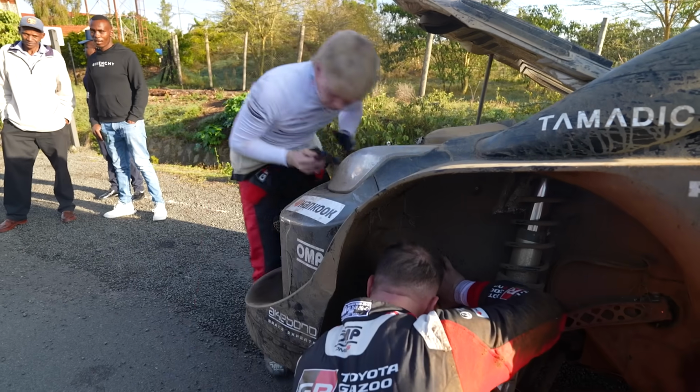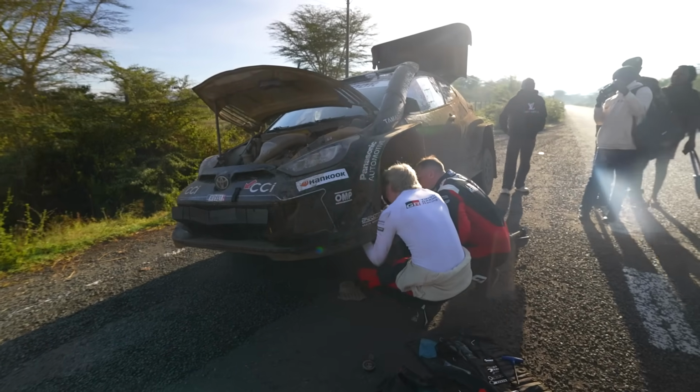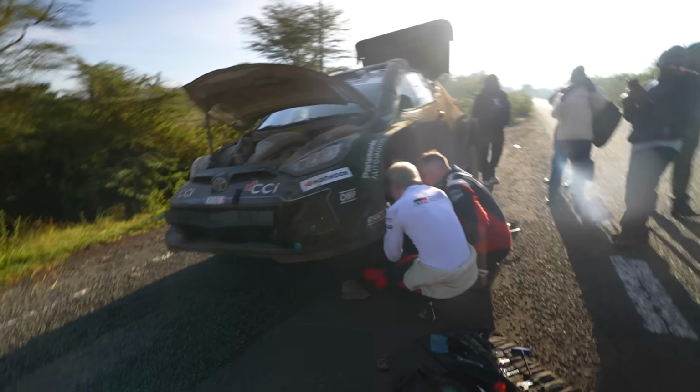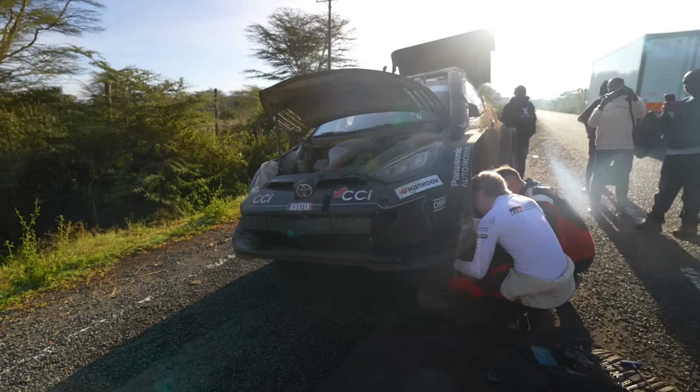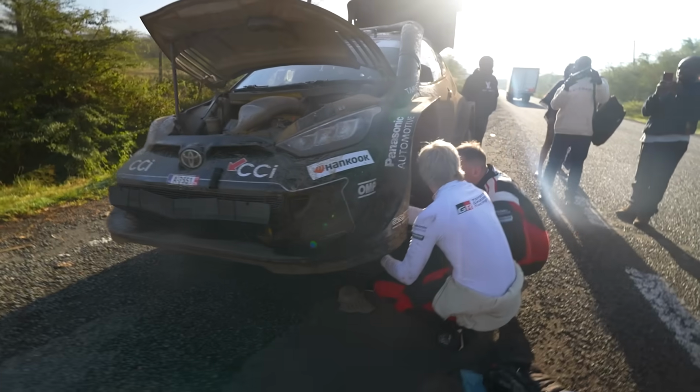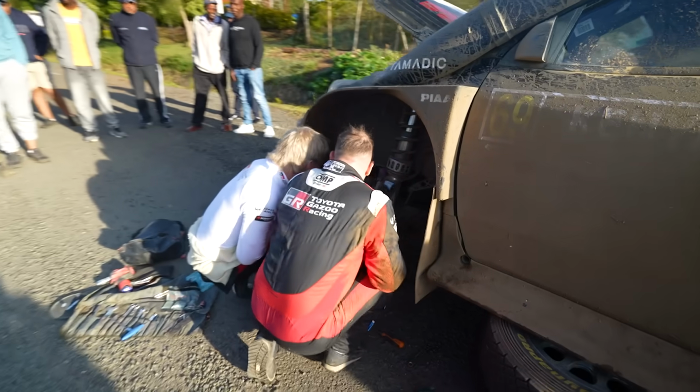They've taken the broken belt off. They've replaced it with a new one. Kalle Rovanperä sitting in 5th place overall. A myriad of issues for him yesterday. Working again with a problem today. This is so unusual to see Toyotas with any kinds of issues here, but it happens. It happens. Brenton Kelly with us.